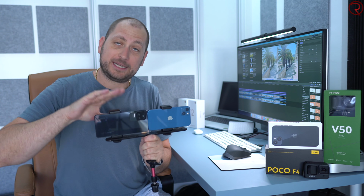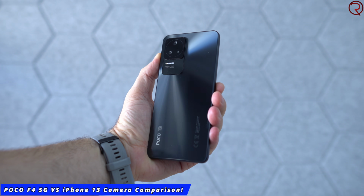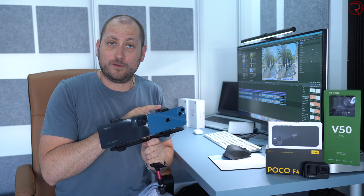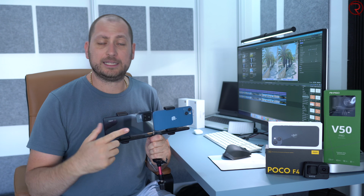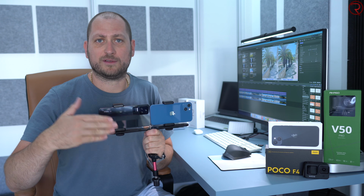For this camera comparison we have the brand new POCO F4 and of course the iPhone 13. Now keep in mind that the POCO F4 is less than half the price of an iPhone 13, just in case you're wondering. So as always, throughout this comparison you're going to be able to see a variety of daytime and nighttime sample pictures and videos. We have some portrait mode pictures, we have some zoom pictures, we have pictures taken at night using the night modes and much more.